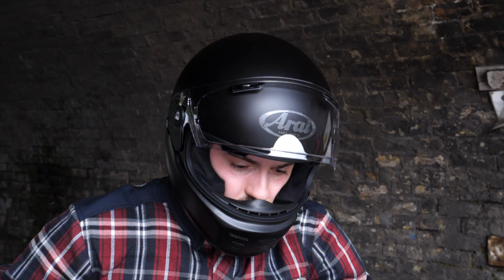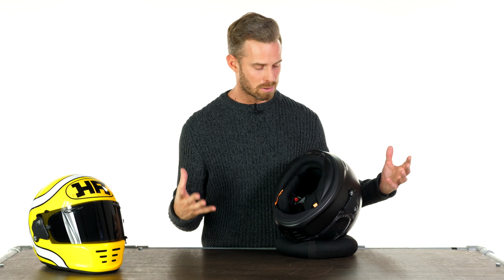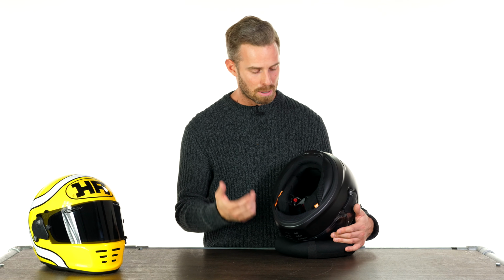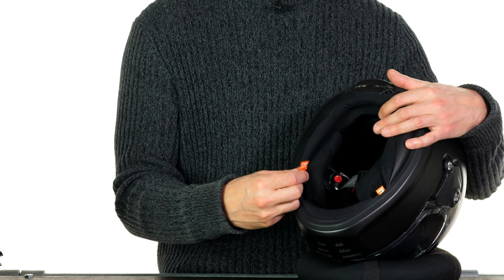It's something they developed for many years over their racing helmets, and it's great to see it infusing into something that is a more sort of retro street inspired practical helmet. We have a removable cheek section as well, as I said, but another great thing about the cheek sections is they can be removed by this emergency quick release. So you have these tabs here.